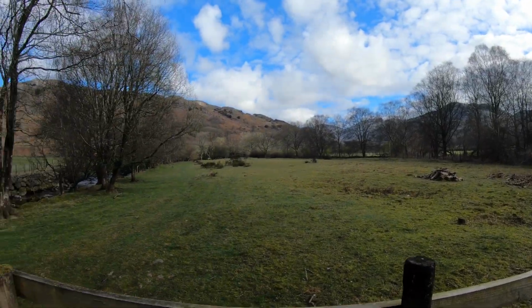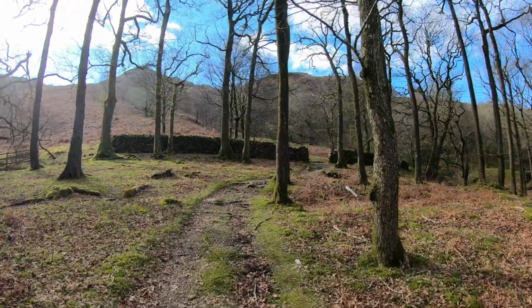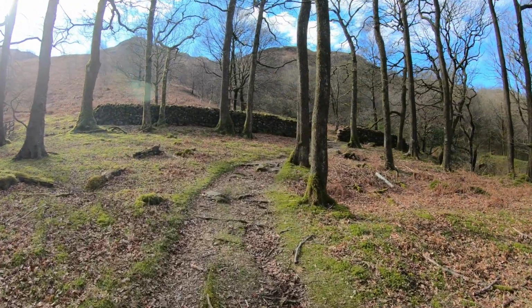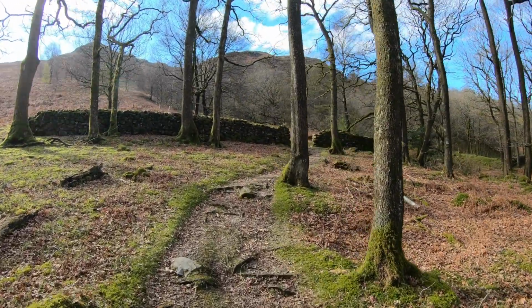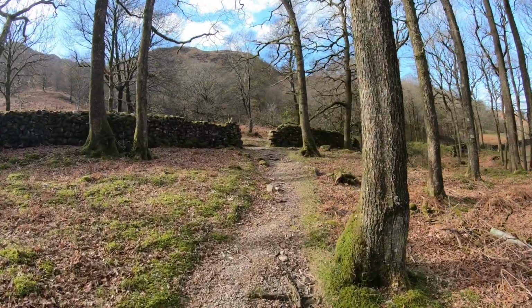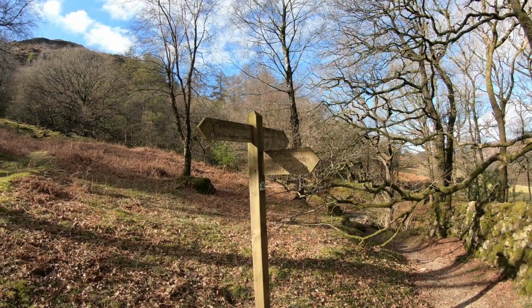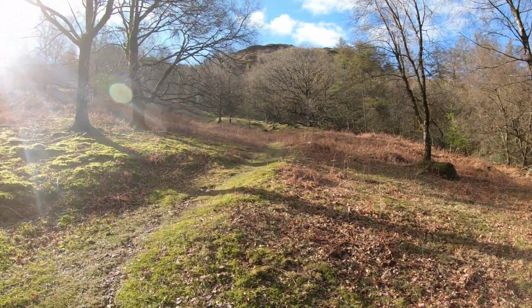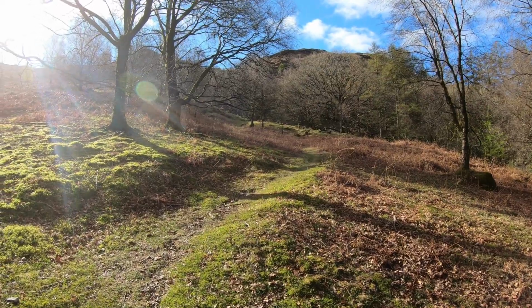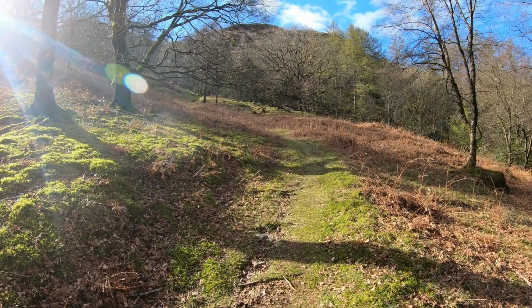Just looking back, the field has come through. So just making our way through this small wooded area. Bit of a climb up through it. There's a bit of a gap in the wall. Some signposts on. Might be helpful. Well, our route isn't signposted. I can see a path there, which will meet up with the main path that I'm looking to get. So this is the one I'm taking.